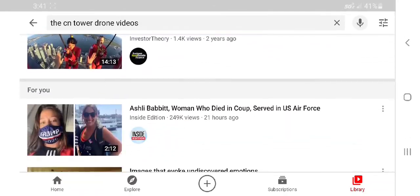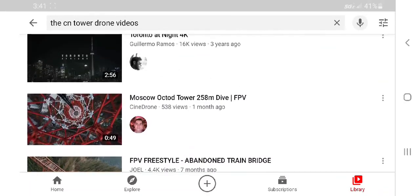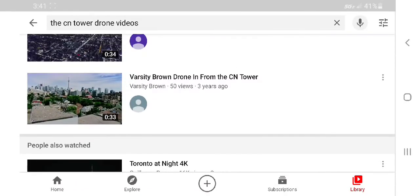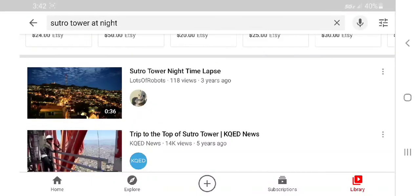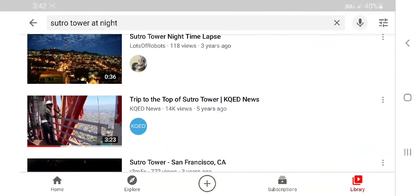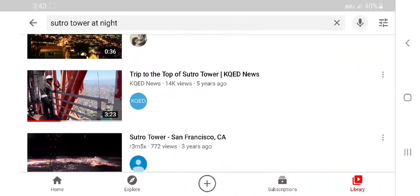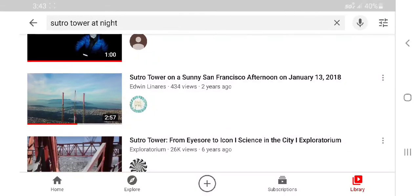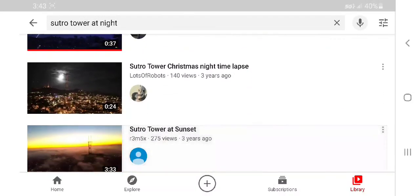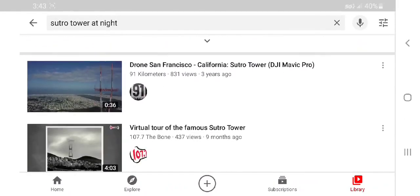It brings disappointment to my eyes. You know what else brings disappointment to my eyes? It's how every single night mode video of the Sutro Tower, I think that's what it's called, every single video of the tower at night is a time lapse. Time lapse crap. I hate it. But there are a lot of videos of it at day. They're not time lapse. They're normal.